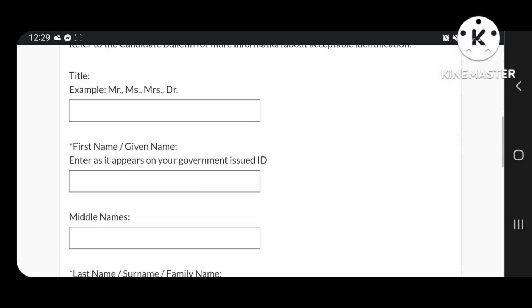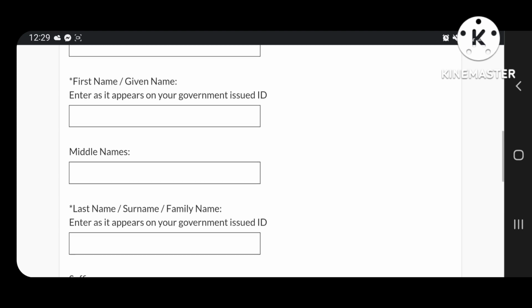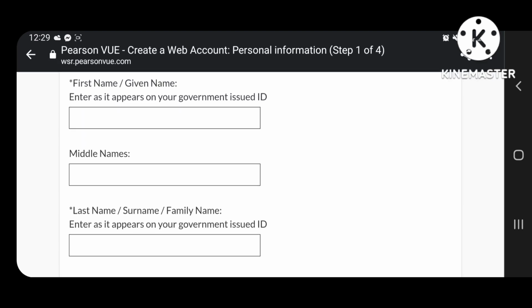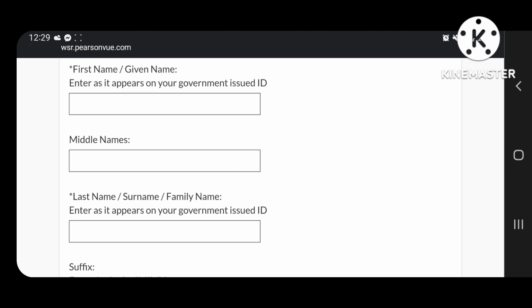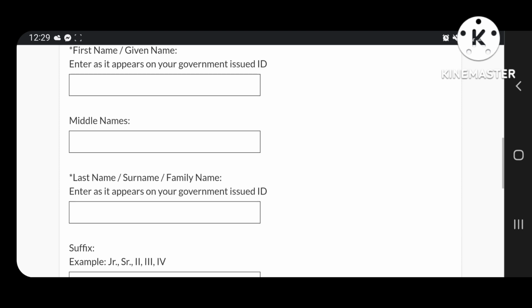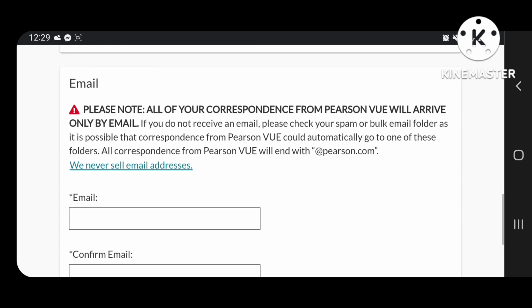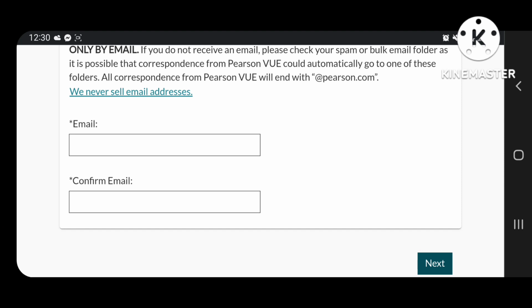Okay, you need to put your first name or given name, enter as it appears on your government issued ID. Middle names, oh, you don't need to put your middle name. I mean, di mo siya naka-asterisk, but just in case, you can put it if you wanted to, basta nakalagay sa passport niyo. Last name, surname, family name, sir, junior, senior, or whatsoever. Alright, you will put your email here and then confirm your email. Next.